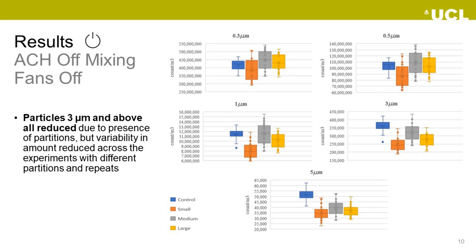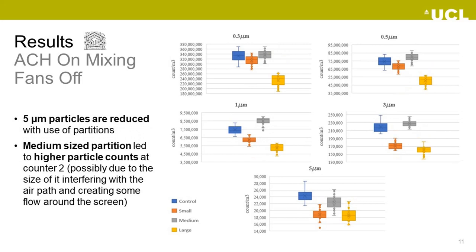So then this is everything the same again, but this time we've introduced ventilation. So 5 air changes per hour while we're recording the numbers of particles at the receptor position. So again, blue is no partitions, orange is the small, gray the medium, and yellow the large.